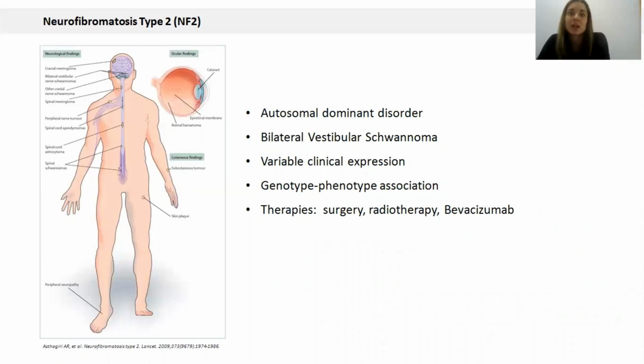It's a disease with a very variable clinical expression and for which a genotype-phenotype relationship has been well established. So it's known that the type of pathogenic variant is a factor that can determine the severity of the clinical manifestations. The therapeutic options currently available for patients with NF2 are surgery or radiation of the tumors. And there is also the treatment with bevacizumab that has been shown to improve hearing and reduce tumor growth in some patients with NF2. However, there is still the need to develop more therapies, and for this, the identification of clinically relevant and actionable therapeutic targets based on molecular analysis could constitute an opportunity.